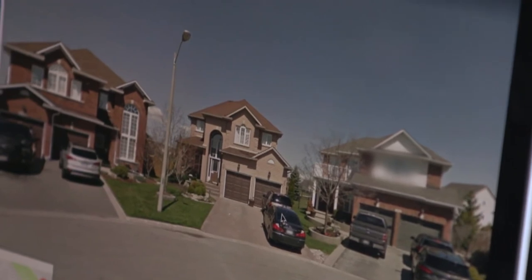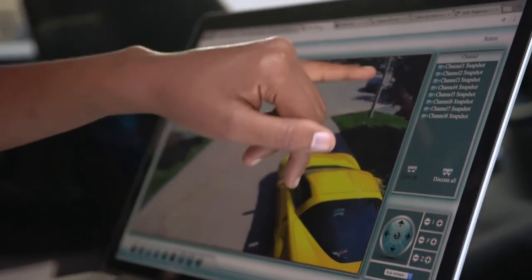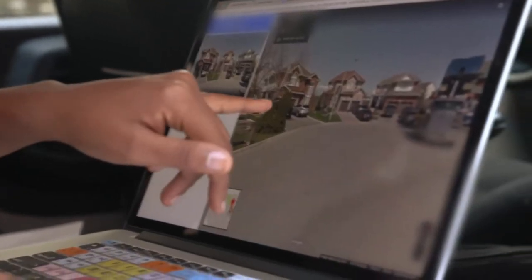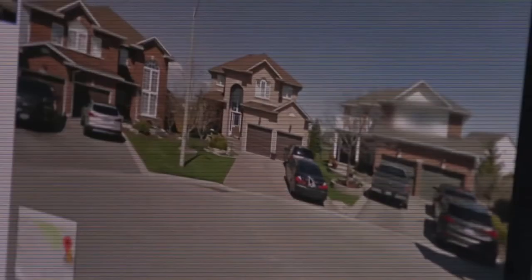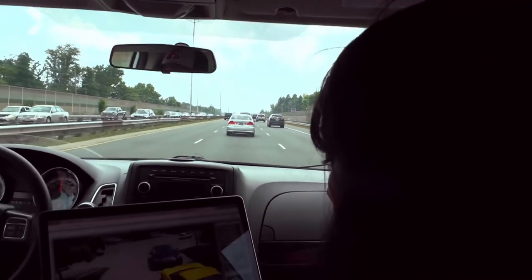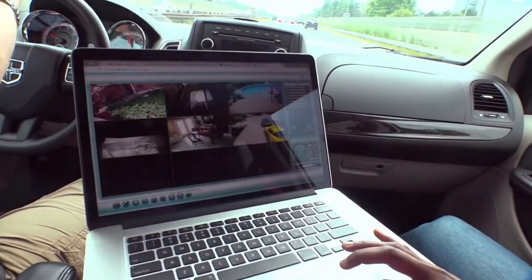There's a pole here. You could see the light pole. Let's go back to the video. And you could see this here, which seems to match the Google Maps street view of this address. We're going to their house. We're going to tell them what we've been seeing and what other people can see. We're heading down the highway days later when we think someone's home.